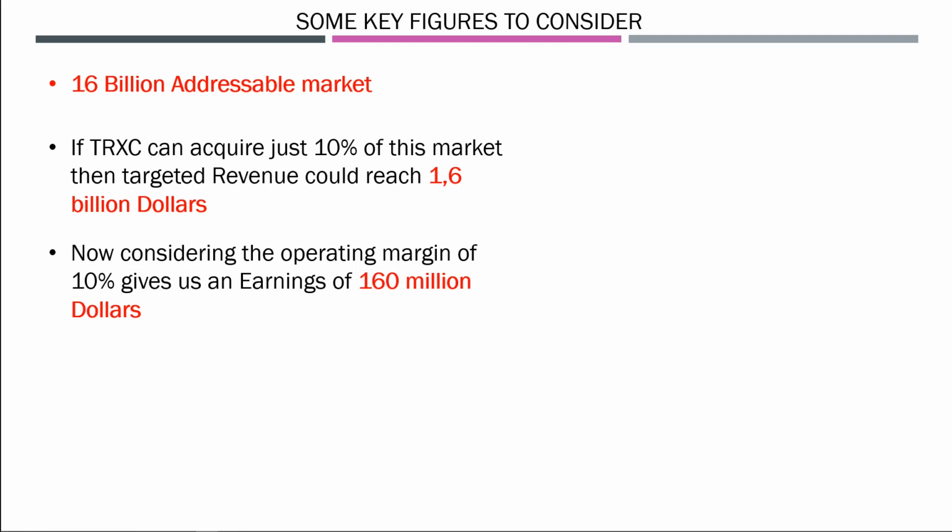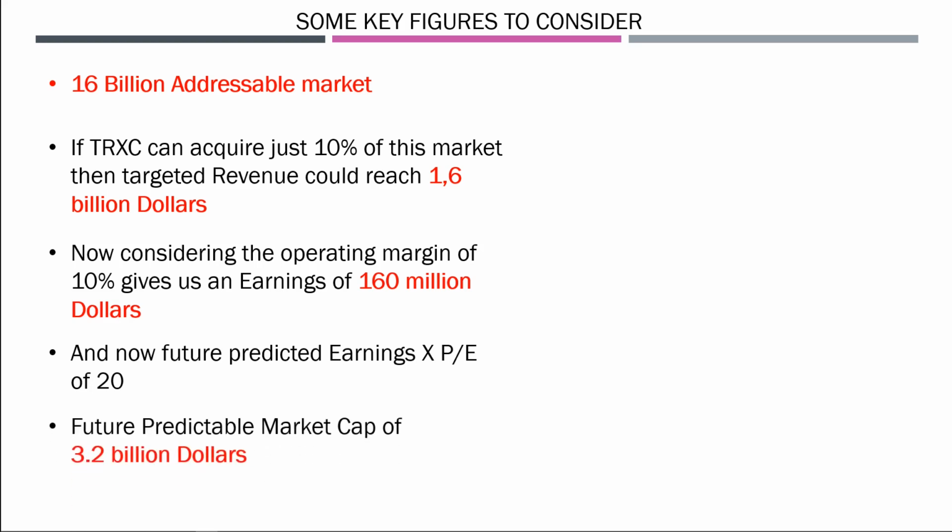But anyways, they really have to work on their margins, and let's say they manage to improve their margins within 3 years and reach 10%, then this gives us earnings of $160 million. Now the future predicted earnings we just calculated, approximately $160 million, if we multiply this with a decent price to earnings ratio of 20, we get a future predicted market cap of $3.2 billion. Guys, this is a huge upside potential, but again, these are just speculations.